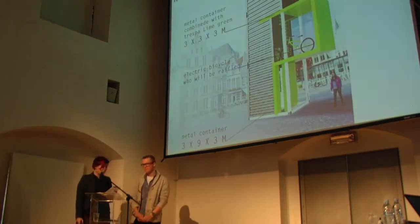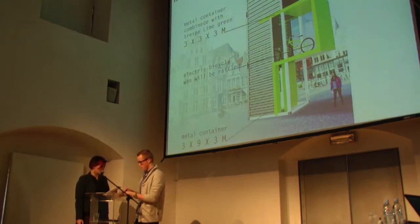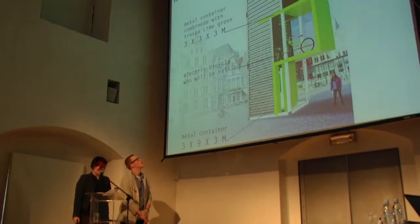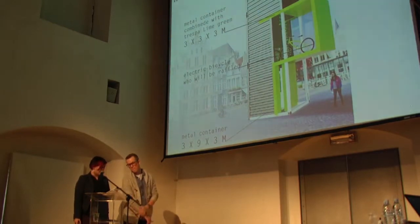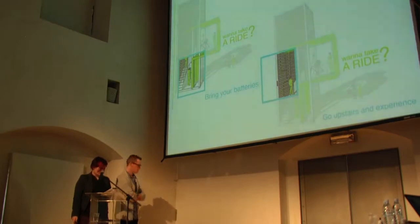This was Wanna Take a Ride. It's an active ecological case where people have to bring in their used batteries or flashlights. First you bring in your used batteries and flashlights, and after that you go up the stairs, as you can see here.